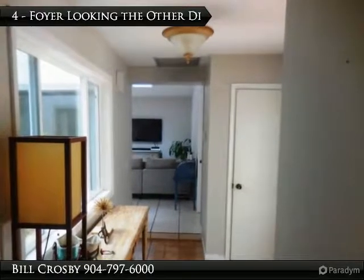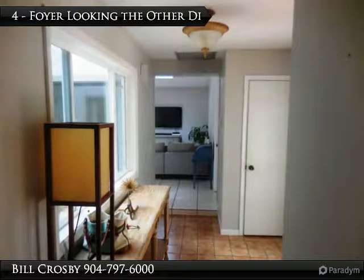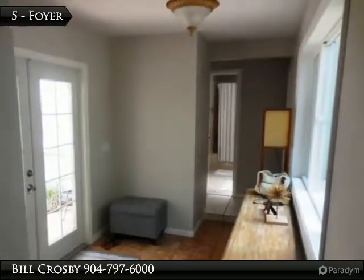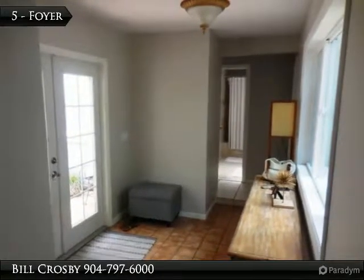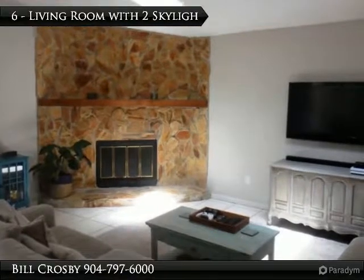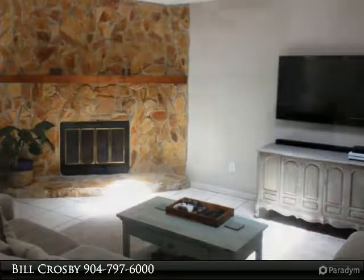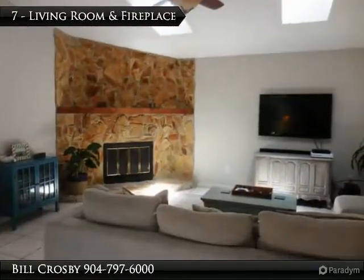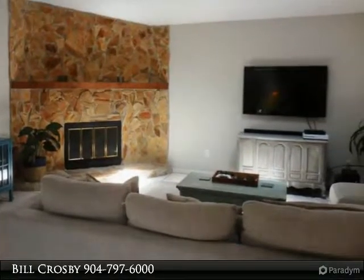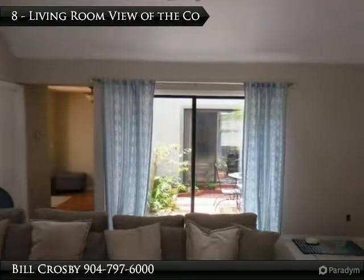Step through the front door into this foyer separating the bedrooms from the kitchen, living room, and dining area. Nice tile complements the entryway. This home has it all with this wood-burning stove for chilly St. Augustine eves. It's a bright living room with these two large skylights. The living room overlooks the central courtyard.